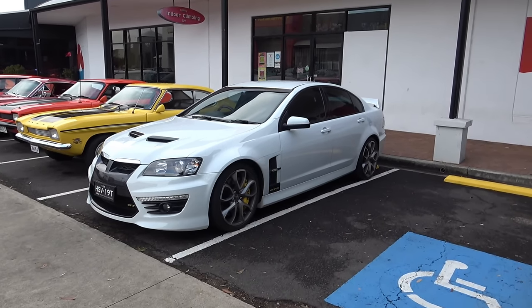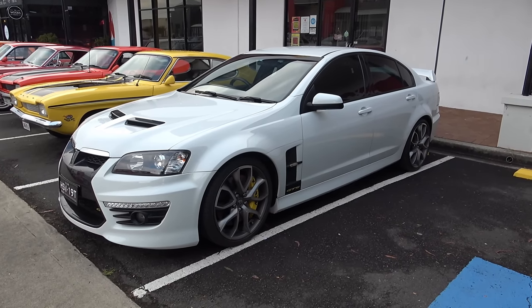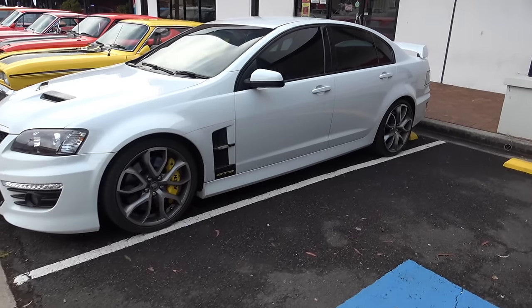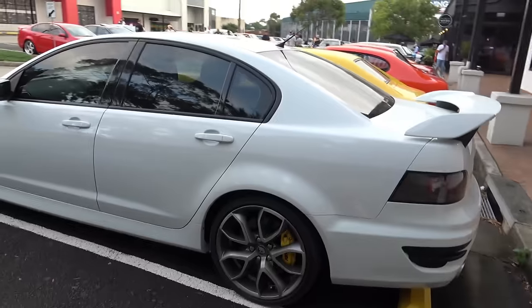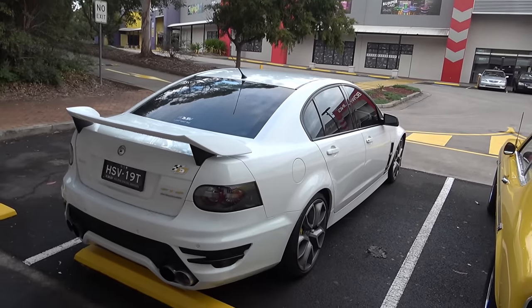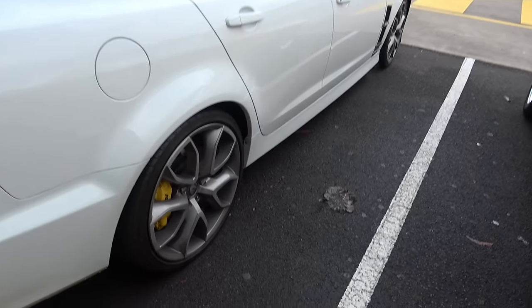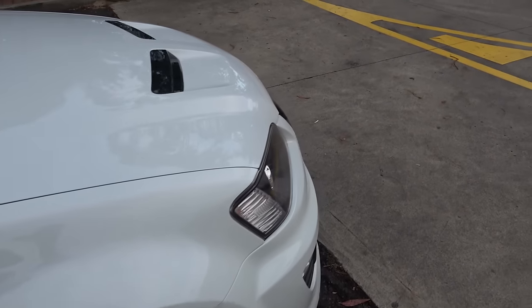Check out this lovely HSV GTS. What a beauty. Now this is my mate's car, who owns a Walkinshaw, Anthony. And mate, he's got two HSVs. How cool is that, eh? And this one's a beauty. And we've done a feature on his Walkinshaw two Januaries ago from Summer Nats. If you haven't seen that video, go check it out. There is a walkie on the cover photo. Check it out. This car is a beauty. See it, nice yellow calipers on it. Love it.